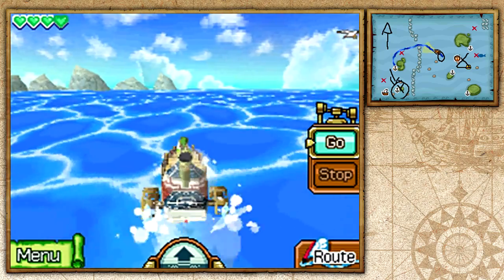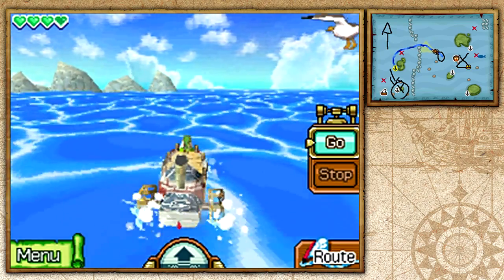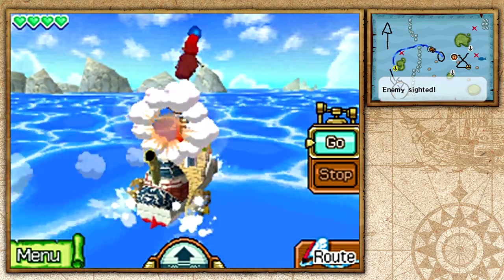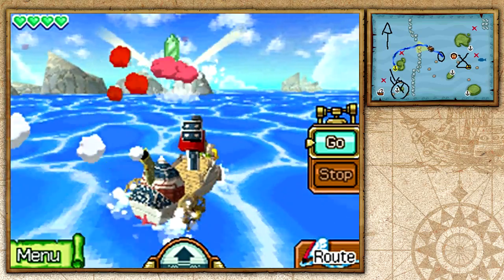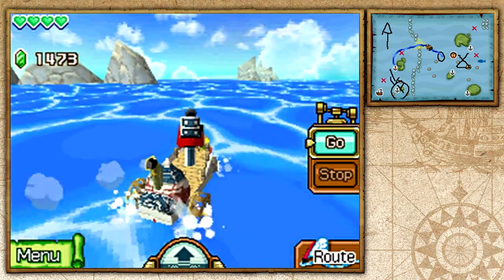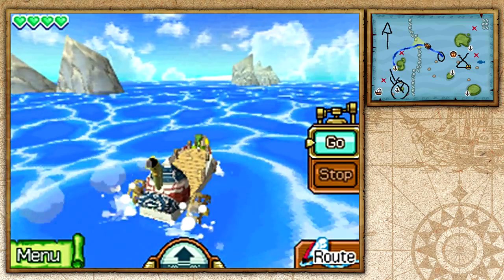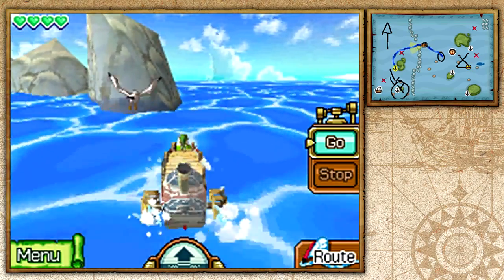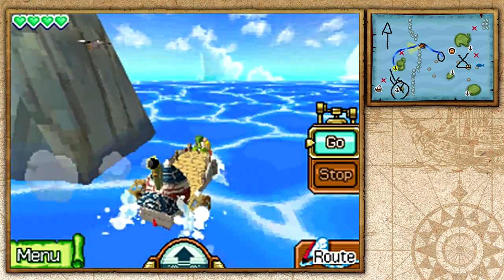I'm pretty sure we've seen it when we went through Wayfarer's Secret Passage. We saw the sun door. And now that we have the sun key, we should be able to open it. So, yeah, there's really nothing stopping us here. We just need to cruise to Molida Island, and we'll be able to make our way to the Temple of Courage and save the spirit of courage.